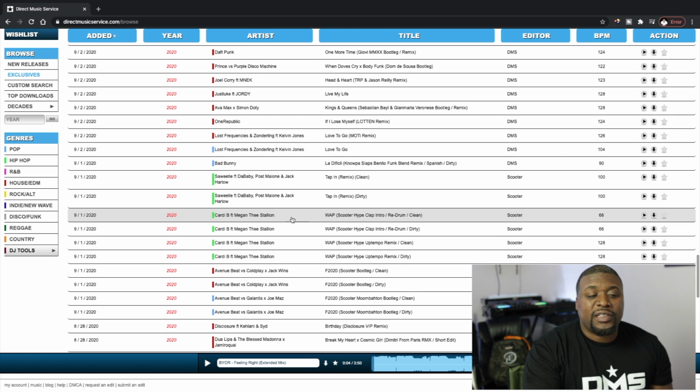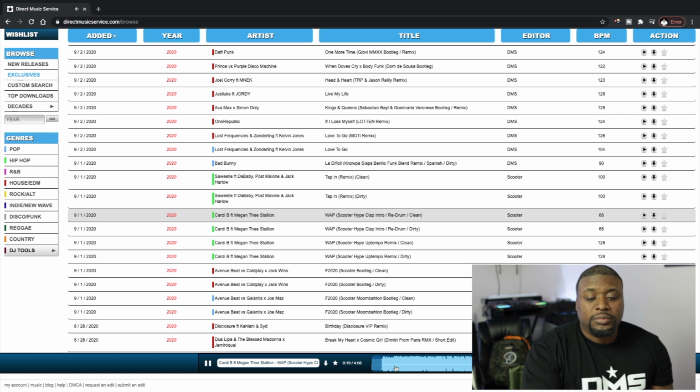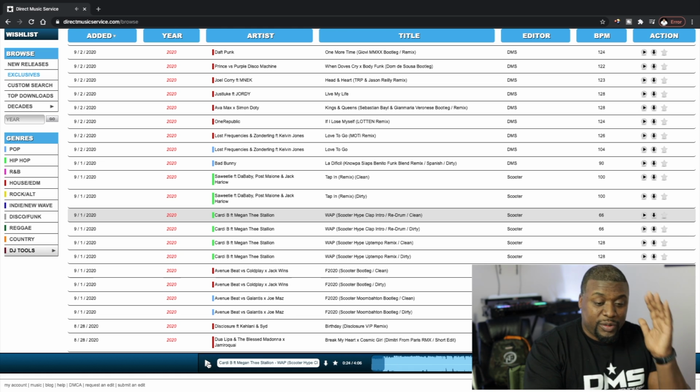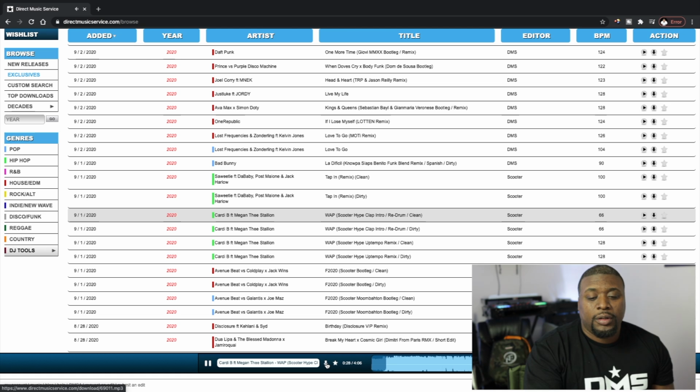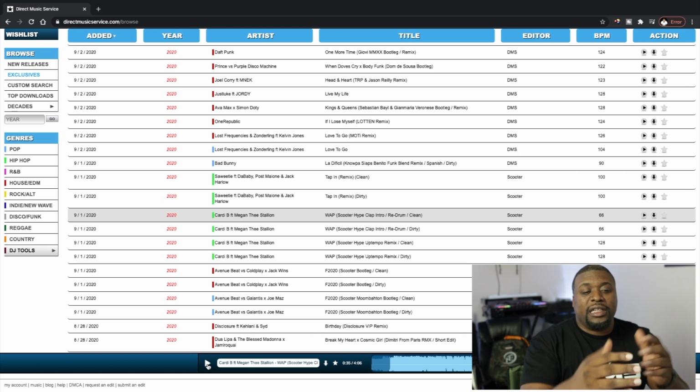We'll give this one a try. You can see that the WAP song is right here, and it's got the Scooter Hype clap in redrum version of it, the clean or dirty. You can actually select this and get a certain version of it. This version will not be available to any other platform, so this is specific to these guys. That's a hype version of that song, and that's something you can use at your events right from jump street, and you can see that it was recently added.